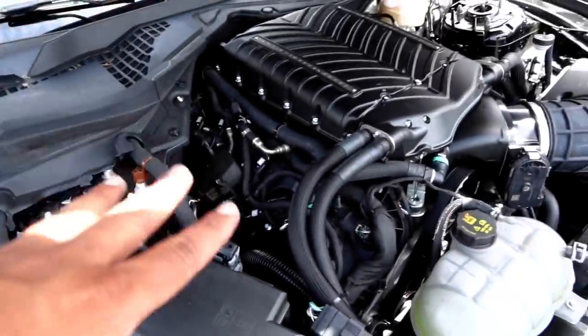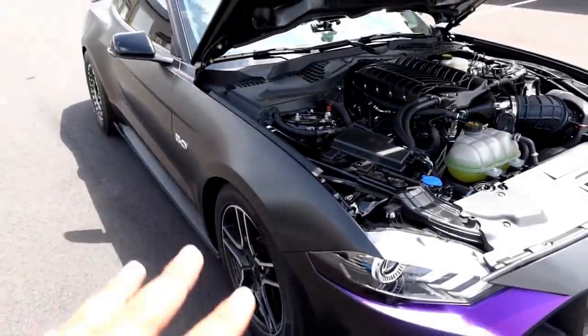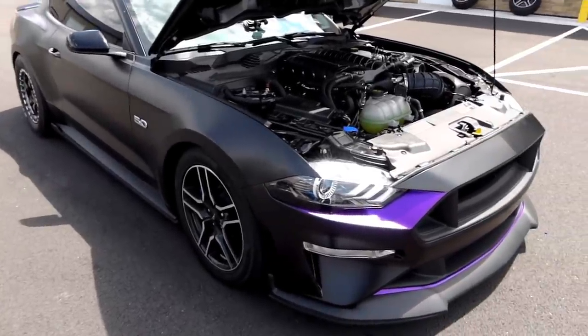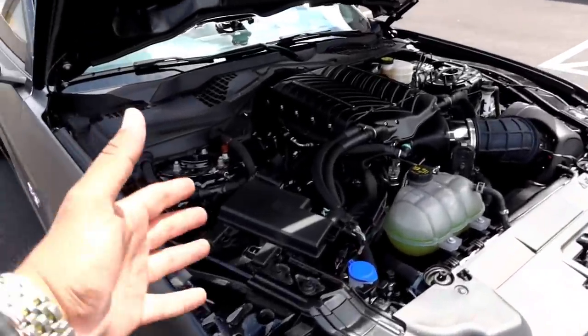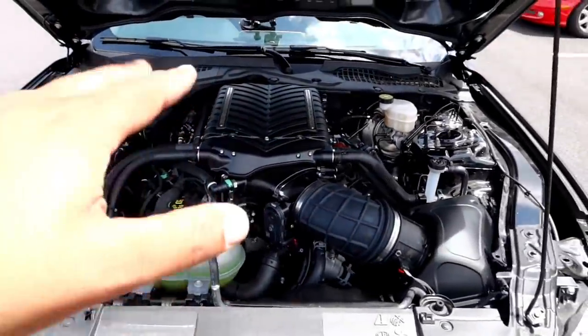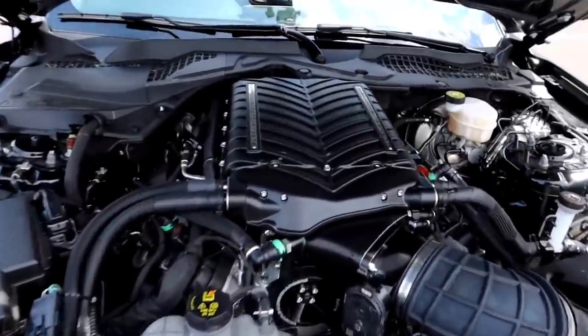Super excited. This is on 93 octane, and it's set up. We are going to go to the dyno eventually. I'm waiting on a couple more mods to come, but we're going to get them in there. And here it is. First time a Whipple is on the channel, and not just any Whipple, the 5th gen 3-liter. If you guys know what these do on these 18 Coyotes, whew, there you go. Beautiful fit and finish, beautiful job done by Chuck.